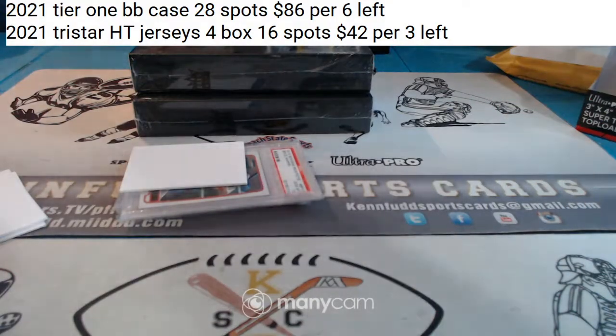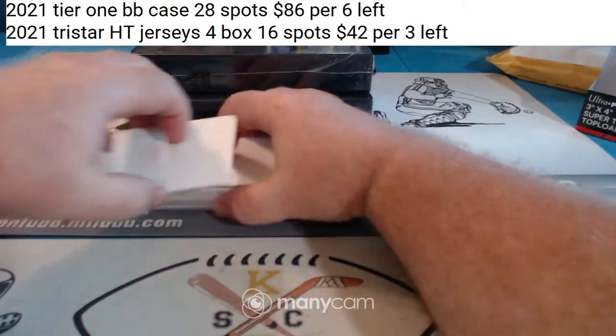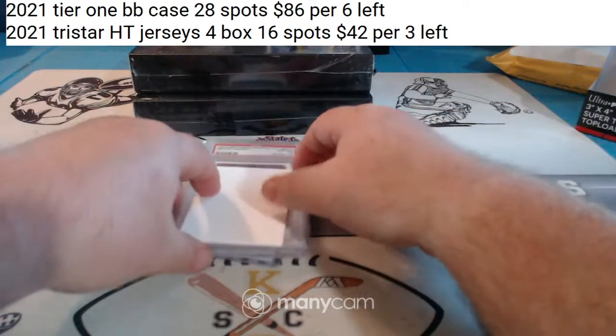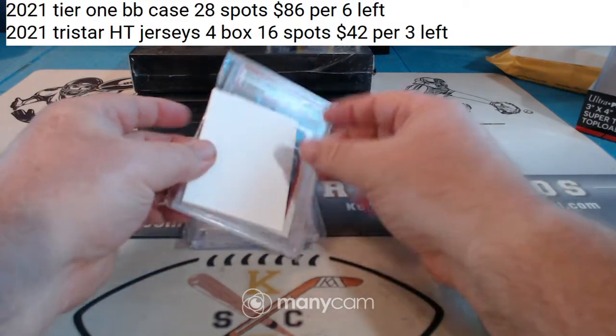Skinny card in the back. I was like, wait a second, we missed a card. But it's a skinny card on the back. All right, good luck.